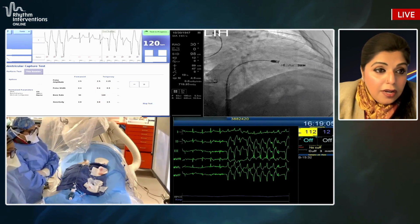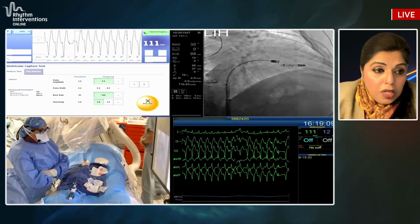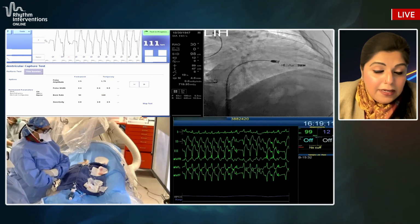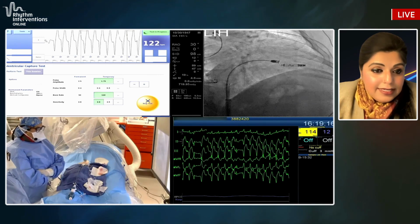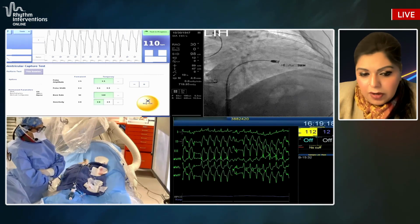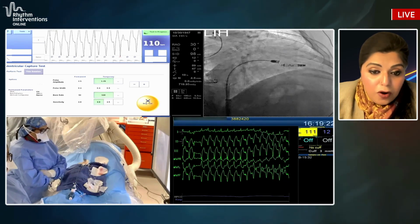Now, in this case, we are looking at, I think we are coming down on our thresholds. We had very acceptable R waves, good injury, good impedance rise. I think we are at 1.75 here. So again, testing thresholds, we were at 1 pre-mapping. So all of our numbers seem good so far.